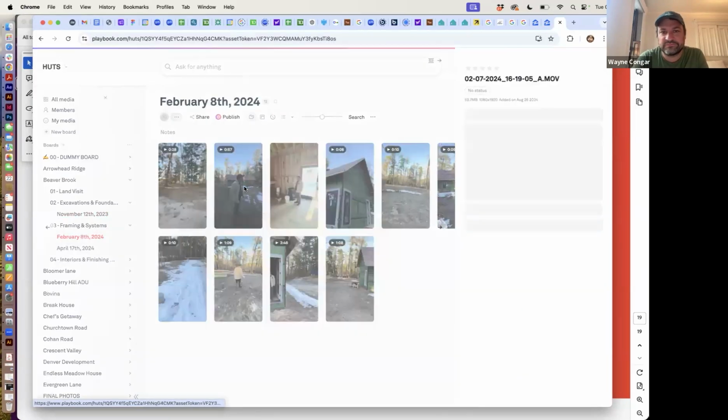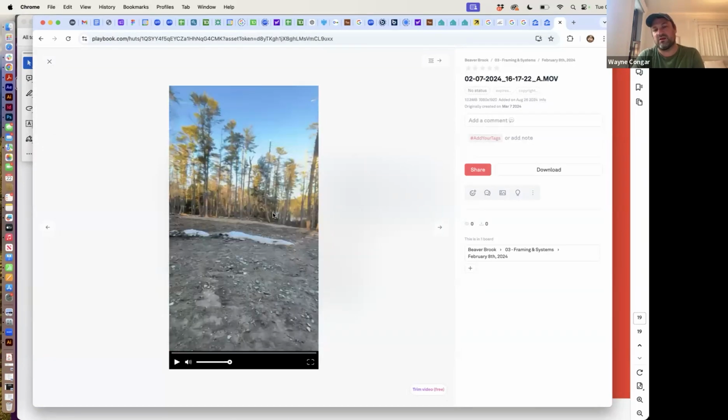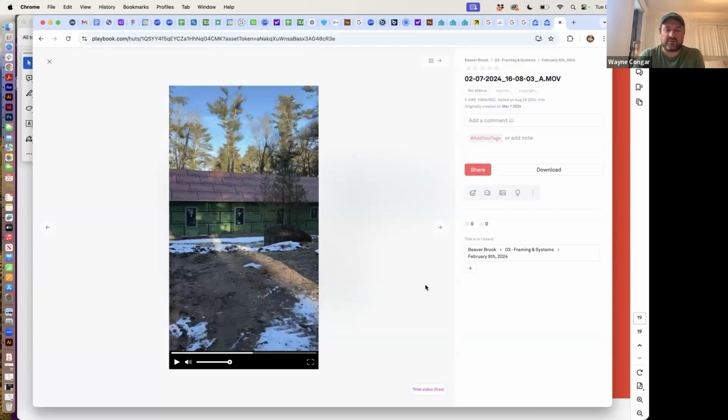A couple months later, we're framed up inside. I'll spare us the video of a video, but it starts to feel like a real house. Got the full shell, the windows installed, and one of the differences you see in this house from a lot of our houses is in the roof overhang. There's a deeper overhang protecting the siding.